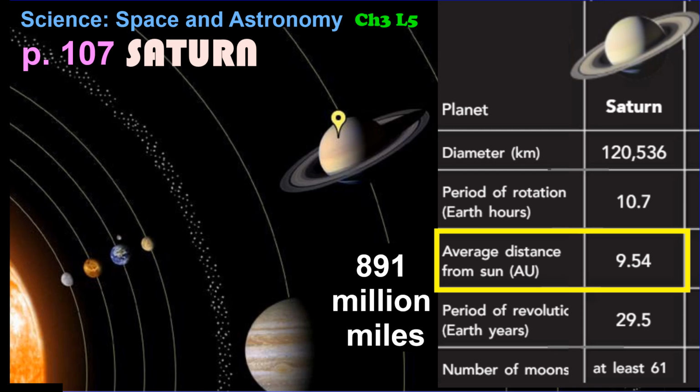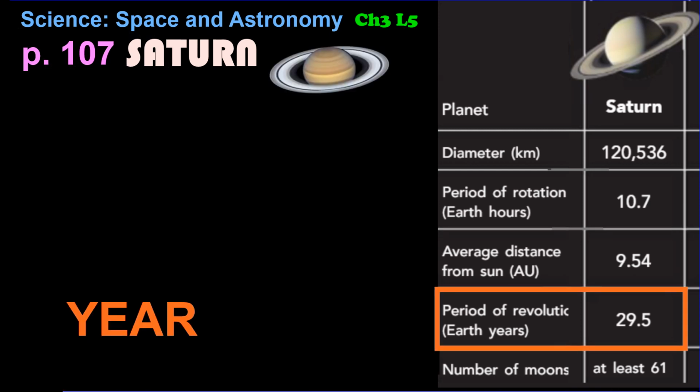And since we are so much further out, then we will expect things like the year to be much longer, which it is. So the majority of you, not me, are about a third of a year old. 29.5 years for it to get around the sun one time, right? So I am about 1 2/3 year old. Another 10 years and I'll be a whopping 2 on Saturn. But because it is so much further out, it takes so much longer to get around.